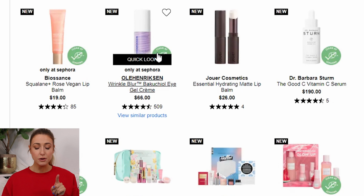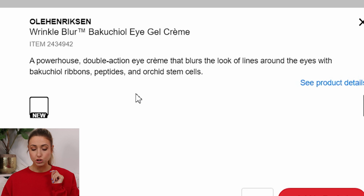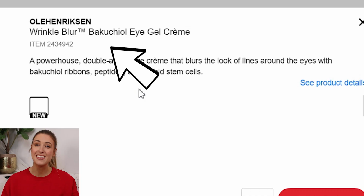Molly Hendrickson, the Wrinkle Blur. I'm going to very much butcher that name. You can see it on the screen, I don't have to explain it. This Wrinkle Blur eye cream, I got it in PR and I have been testing it over the last, I want to say, 2 weeks, and it has been phenomenal. I can't say enough good things about it. And again, it's only been 2 weeks. I'm still in the process of testing it. This has been amazing for me.